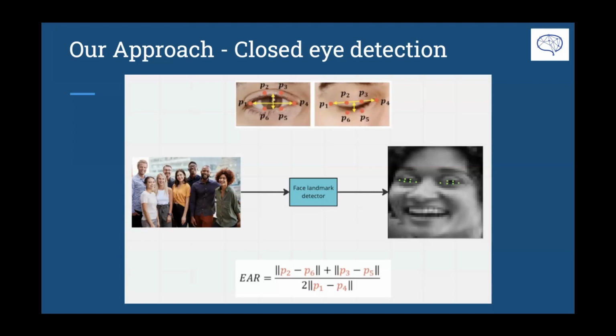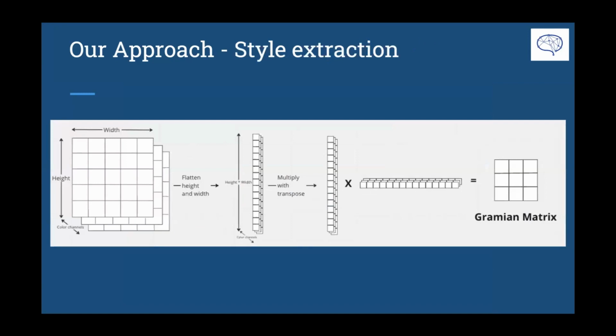The intuition behind this ratio is that the higher the aspect ratio, the wider the eyes are open. This is how we determine if the eyes are closed or not. After that, we get the result of the aspect ratio, and we pass this number, the output of the formula, to the binary classification models. Next slide, please.